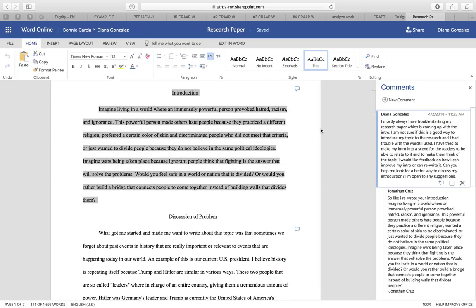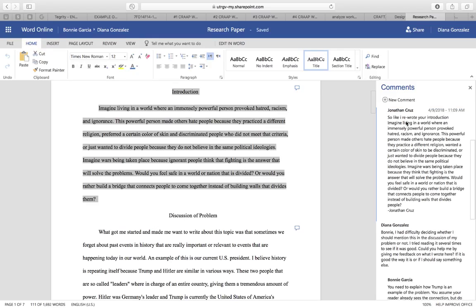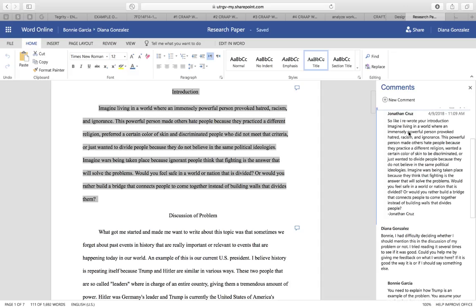Our professor asked us to go in and, whenever we were done analyzing, we were asked to write what we wanted feedback on. So I wanted feedback on my introduction. I wrote that I wanted feedback on my introduction, and what I had done to try to correct it. And your peers had to go in to your research paper, look for your name, and just read what you asked them to give you feedback on. This is my peer, Jonathan Cruz.